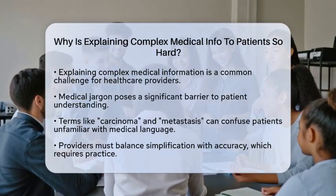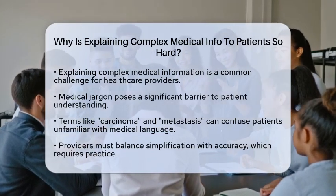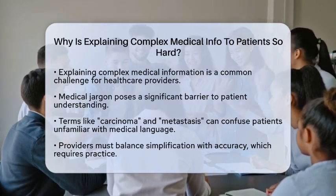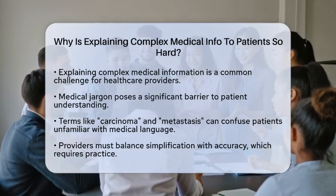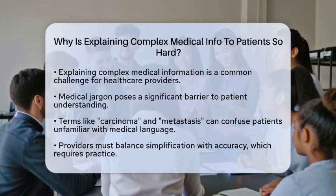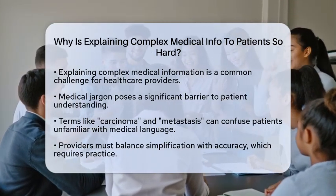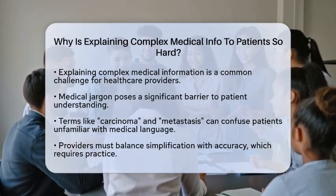First, medical jargon is a major hurdle. Terms like carcinoma or metastasis are not part of everyday conversations. When healthcare providers use these words, they may assume patients understand them. This often leads to confusion and anxiety. The balance between simplifying language and maintaining accuracy is tricky and requires practice.